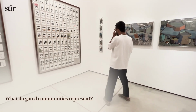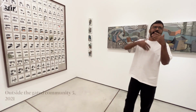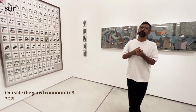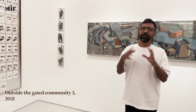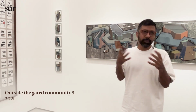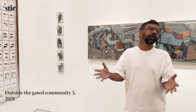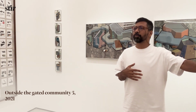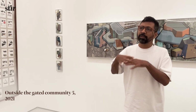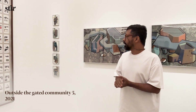These are called outside the gated community. Then you can look at advertisements of these builders, like the Lodhas or the Hiranandanis, these massive builders, and their USP is the gated community. So what they're saying is that you don't have to step outside the compound. Everything is inside. You don't have to go out to get groceries. There's a pool, your gym, it's all there. You don't even have to step out. You just take your car and move from one point to another. So the gated community is the USP.